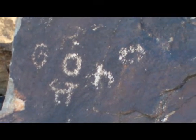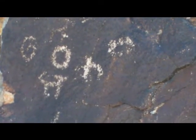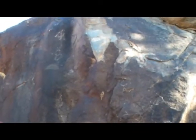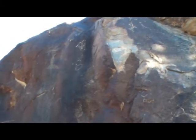Climbed up on top of this big outcropping now, and I found some more stuff. Here's our typical zeros and our animals right here. Just pan right up here. And zoom in, and you see some more figures right there.